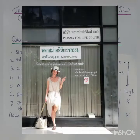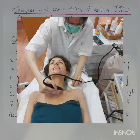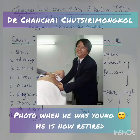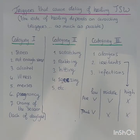I'm in Bangkok in Thailand and I'm here to receive the treatment with a cap called plasma device. And this is a treatment that already exists for over 15 years. The device, the cap called plasma, has been developed in Thailand and has been designed by Dr. Changchai Chuchideva and has been used for patients with topical steroid withdrawal with great success.